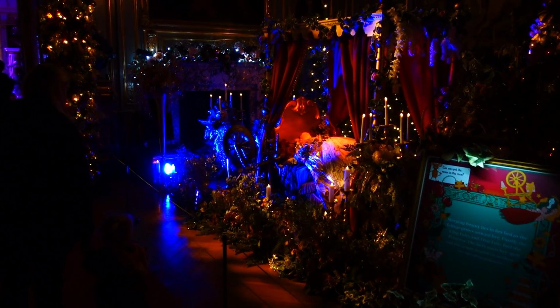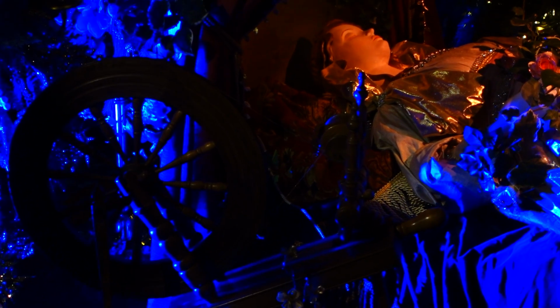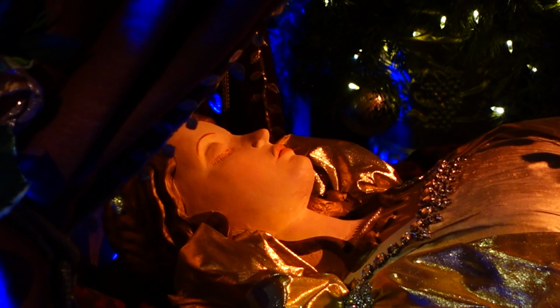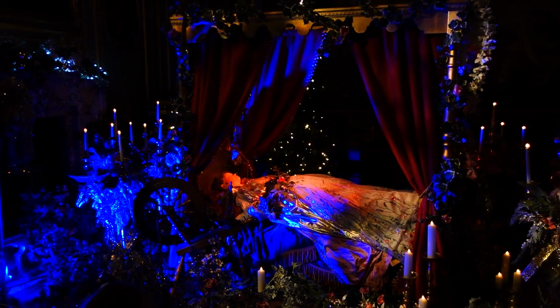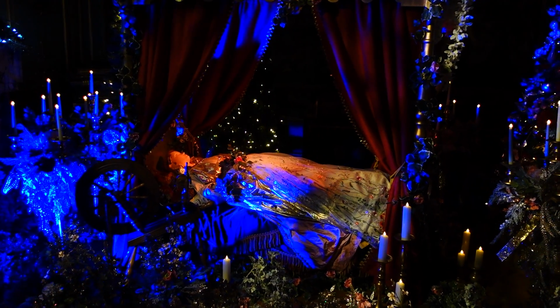Oh, here's Sleeping Beauty, asleep in a bed next to the spinning wheel. Wow. It's very kind of atmospheric. Again, the music really helps. All the lighting, music, everything comes together. You've gone from very bright, colourful stuff to that really sort of spooky, dark fairy scene to this one, which is really kind of somber.